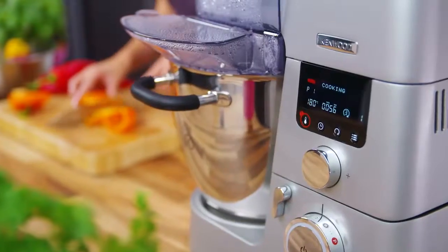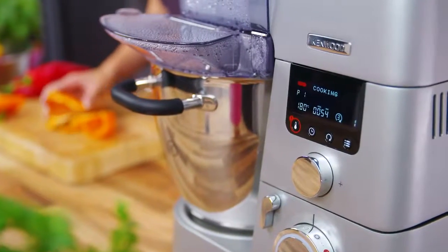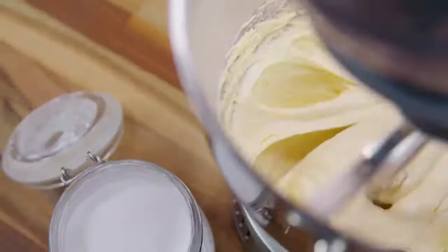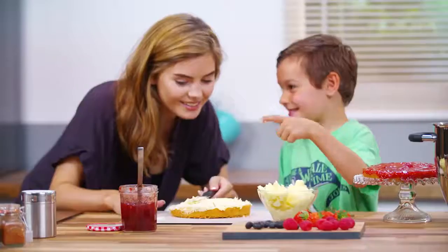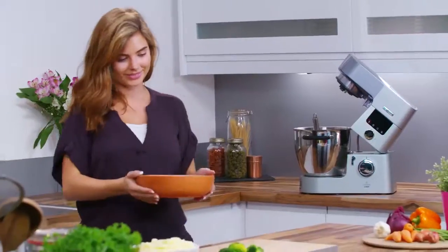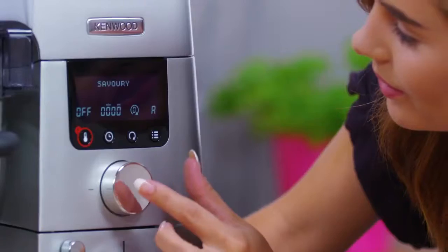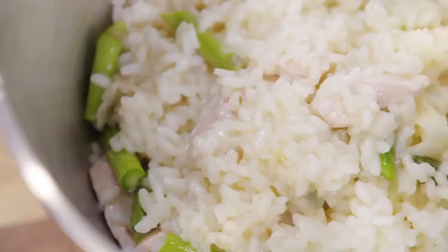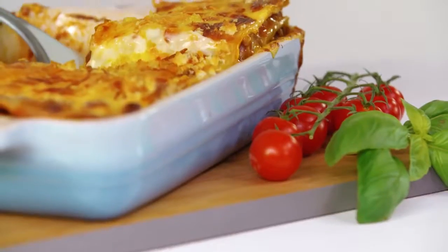The program will automatically adjust the power, change the temperature, and regulate the stir intervals. With the preset programs, you will easily master all recipes from patisseries to crowd-pleasing casseroles. Work your way through all the savoury options in the main meals, such as risotto, curry, stir-fries and lasagna.